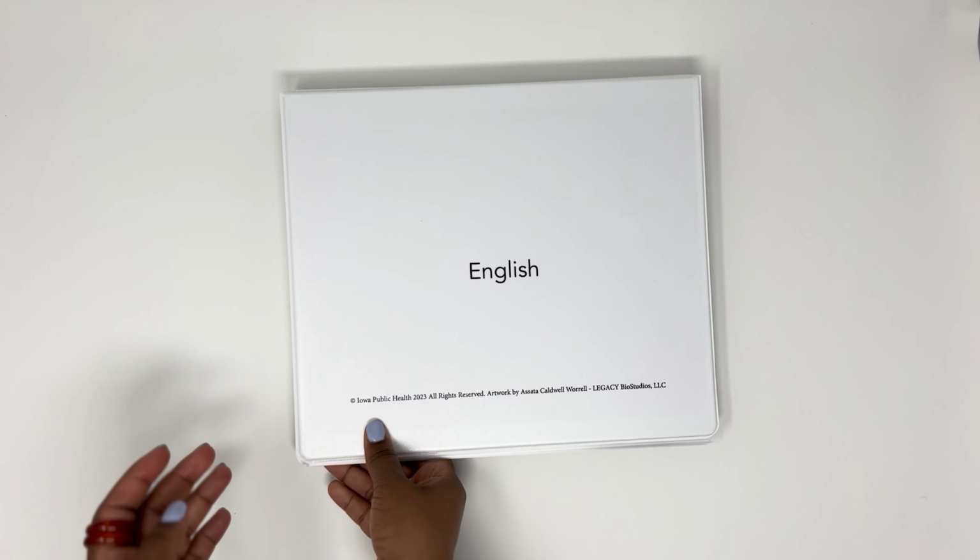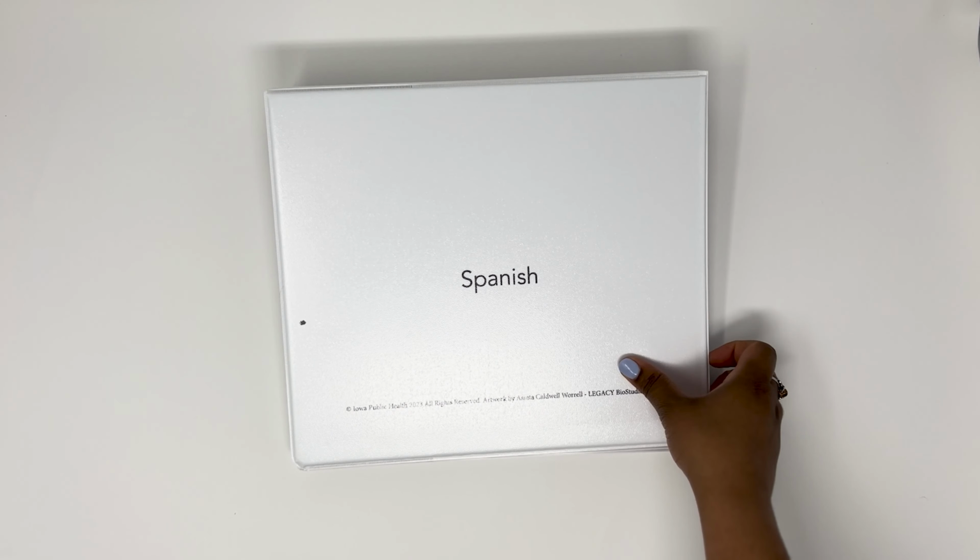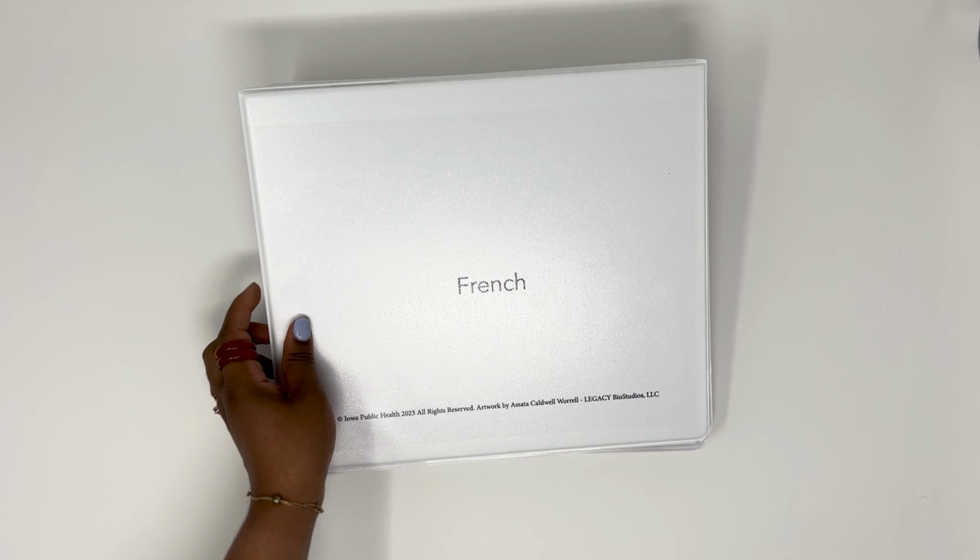Recognizing the diverse population Johnson County serves, we've gone a step further by creating versions of the book in English, Spanish, French, and Swahili.